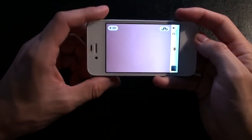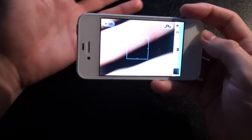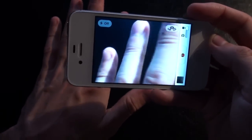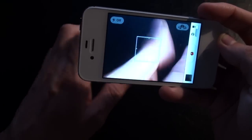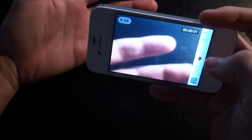The video camera is amazing. 1080p, 30 frames a second. Also uses the backside illumination sensor, so it lets in more light, so you could shoot in darker, low lighting situations. So you can see here, it's just really clear, really sharp. Video stabilization, if you're shooting some shaky footage, it'll kind of smooth it off for you. So we got this shaking.